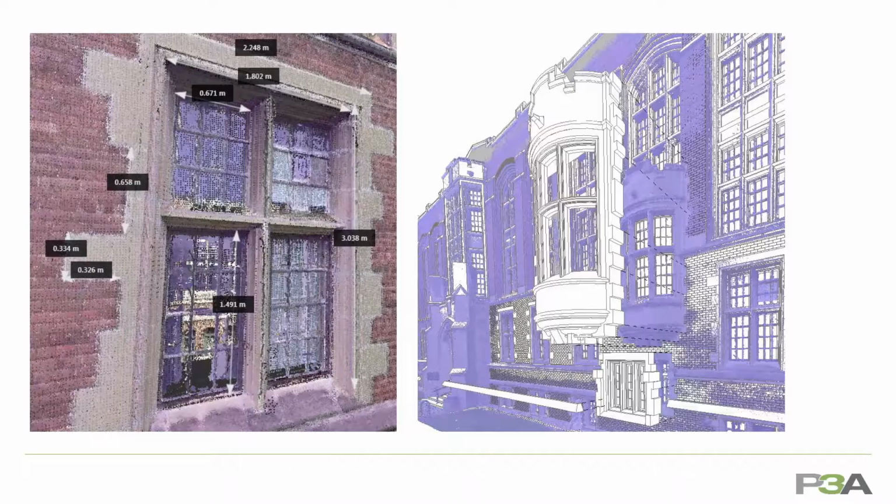On the right, the blue elements in the background are the point cloud imported into Revit. In front, in the white, is a superimposed Revit family of a rounded bay window. This was modeled based on measurements obtained from the point scan.